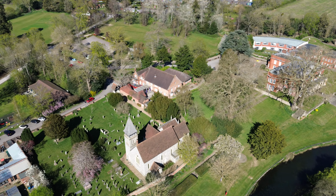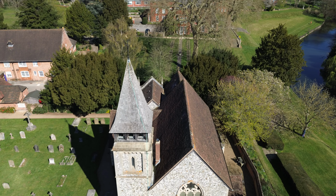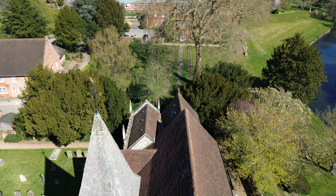But before we dive into the details, let's take a step back in time. The original church, substantial portions of which survive on the south side, was built in the late 7th or early 8th century, which makes this church the oldest church in Surrey.